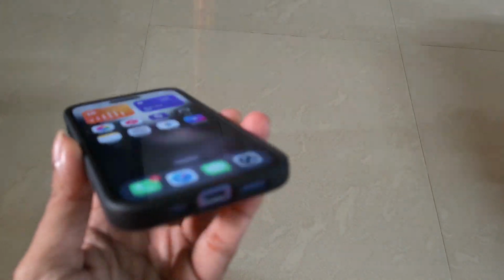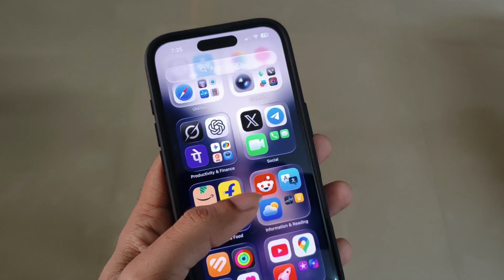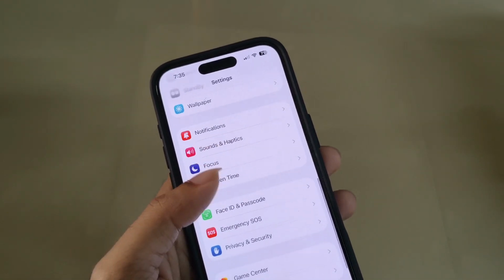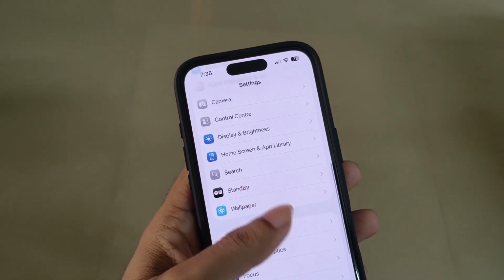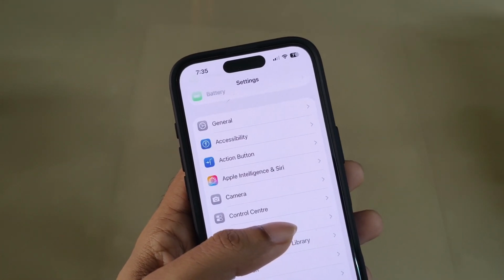Alright, let's begin. Let's talk about the battery life. A lot of people were facing battery issues after the iOS 26 update, but with the iOS 26.1 update the battery life has definitely improved. So if you are still unsure about updating your phone, I would say go ahead and update to iOS 26.1. The battery is better now and you also get a bunch of new features.